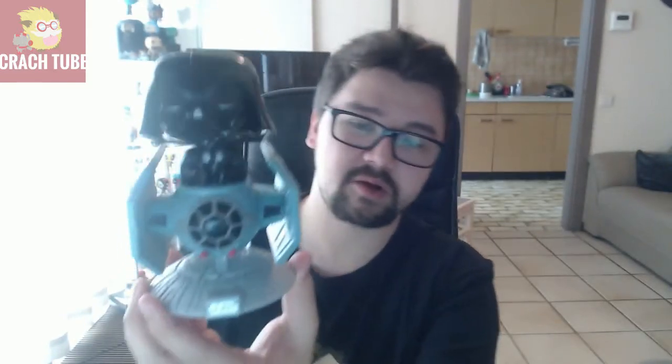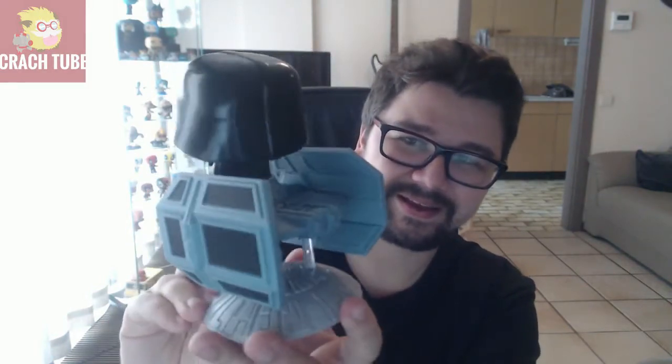Because this one definitely looks better out of the box. So look at that. How awesome is this? Darth Vader and his TIE Fighter. I'm really happy with this one. And really cool is that the stand is actually the Death Star. So that's quite cool. So yeah, happy to add this one to my collection.